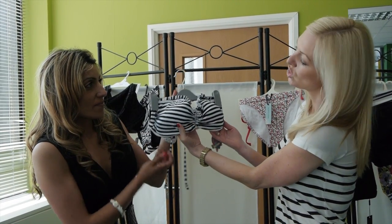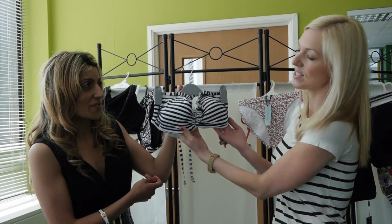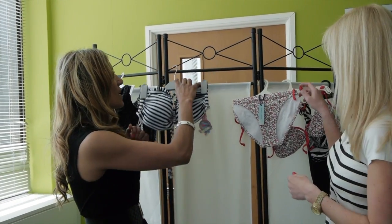That's a really nice one. Nautical, very in as well, isn't it? Oh, it's lovely. It's very nice. Wear that with anything.